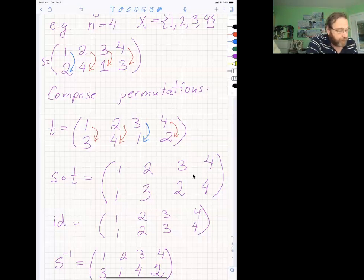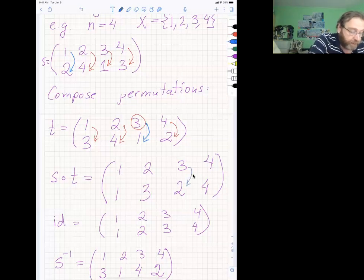So for example, suppose we start with one, well, with three, I'm sorry. So suppose we start with three. Then under T, it goes to one. This is the blue arrow here. And then S sends one to 2, which is the blue arrow here. So altogether, the composition S composed with T sends 3 to 2. So that's the arrow here.